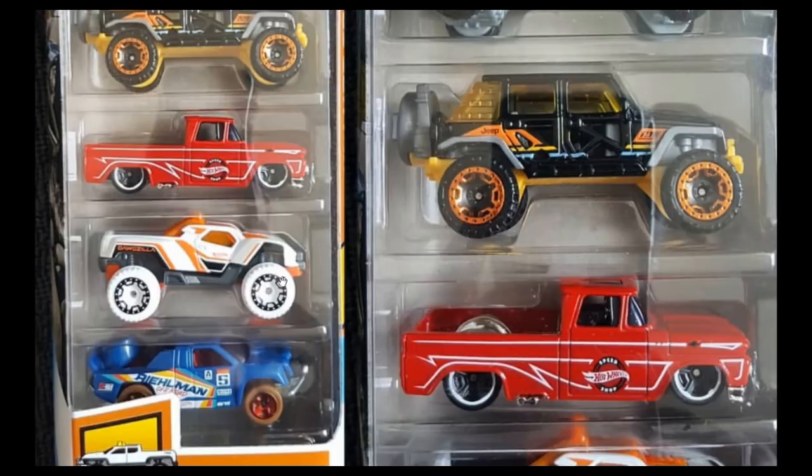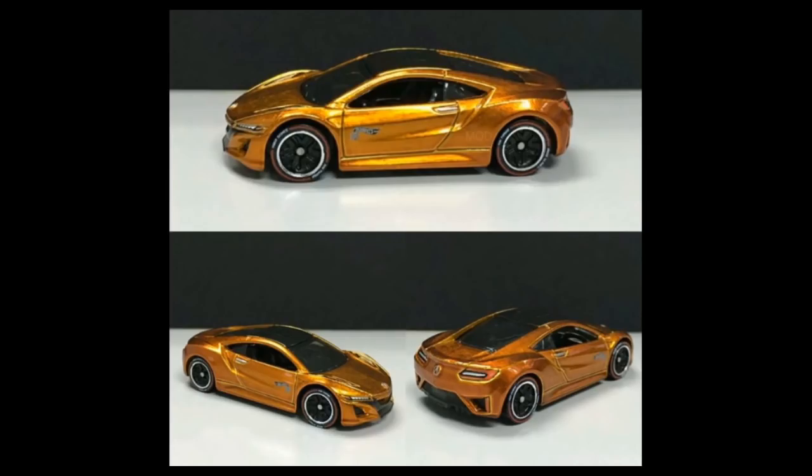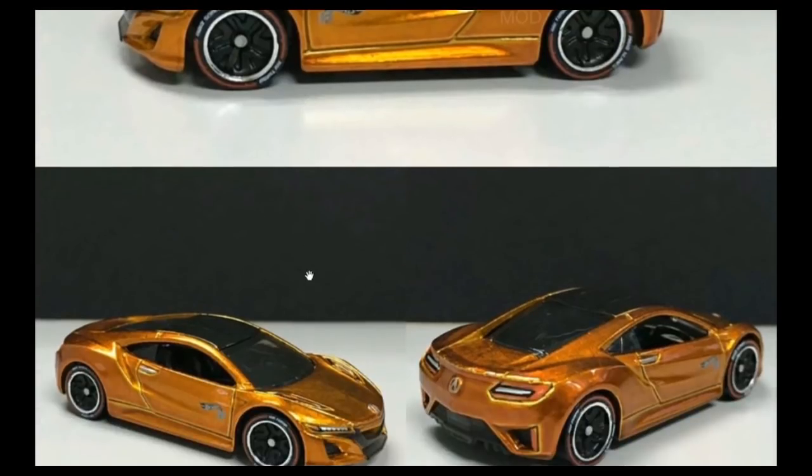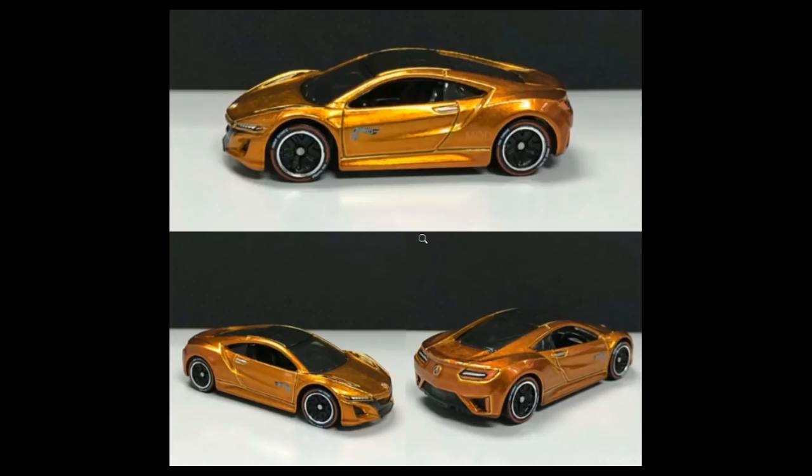on the lower part of the box. So this is again the Hot Wheels Hot Trucks, the new Hot Wheels Hot Trucks coming soon, and it's also available now in some parts of the world. And here's the Acura NSX from the ID series. Some clearer pictures of the NSX.